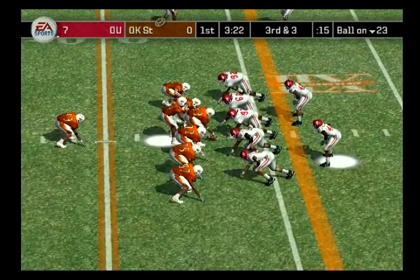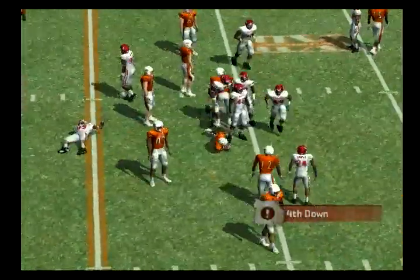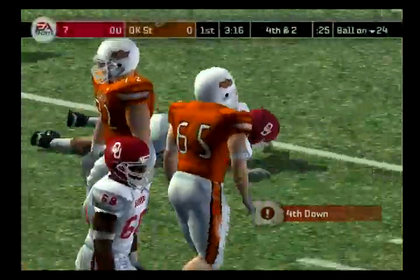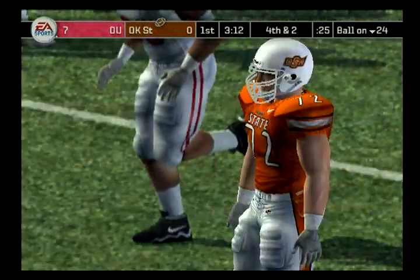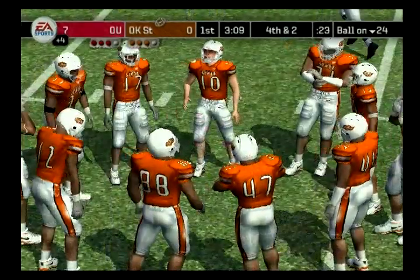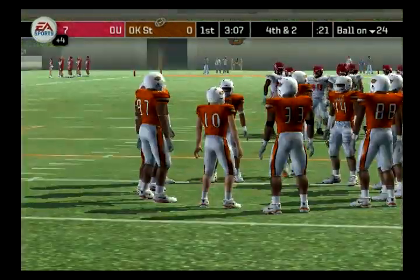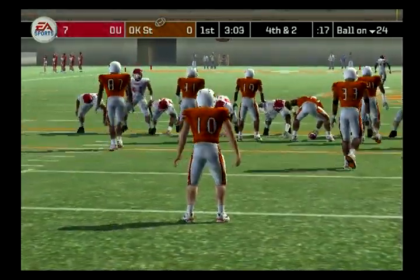Hamilton lines up in the deep back, eye formation. Third and short, and they hand it off. And down he goes at the 24-yard line. They'll still be short of the first down. They didn't have far to go, Brad, but it didn't matter because this defense was ready for them. And now it's fourth down, Coach. Fourth and two. Here comes the punter looking to boot this one away.